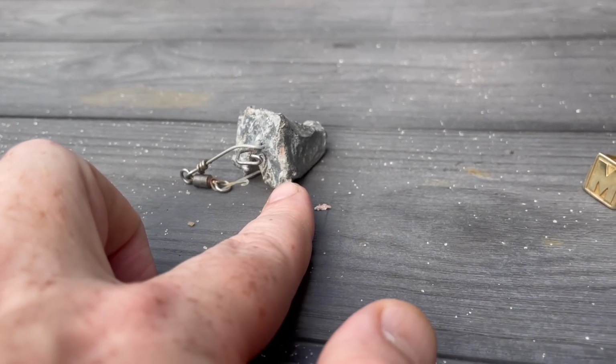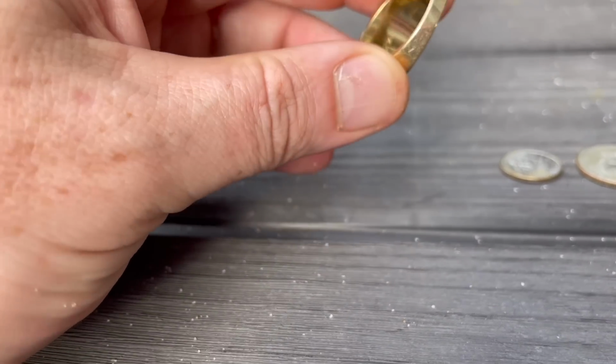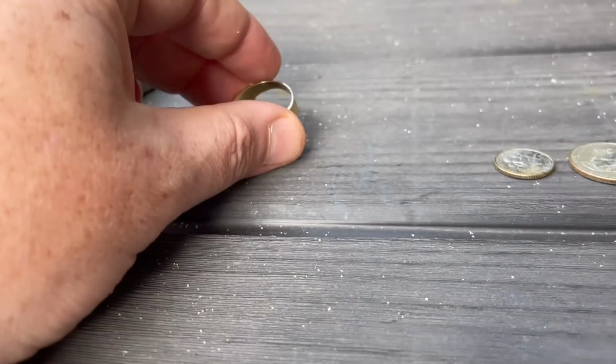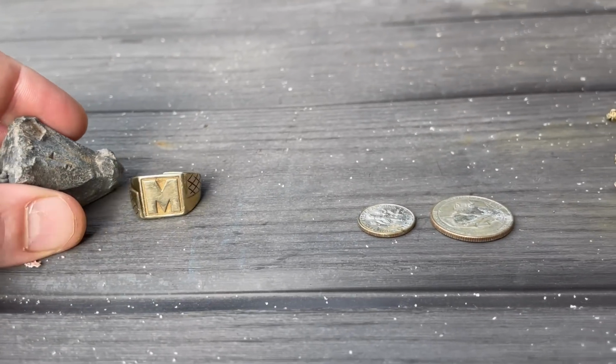This is the heaviest of the objects. This would struggle to move. This would struggle to move also. It's got a surface that could perhaps bring it a little bit, as does this, but this is just super heavy. You have to consider that.